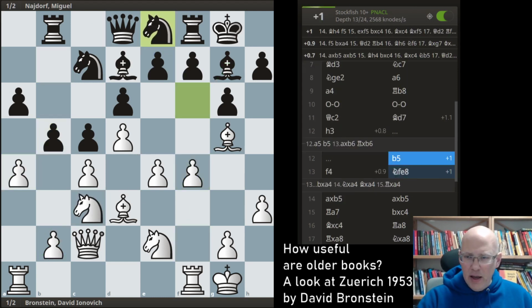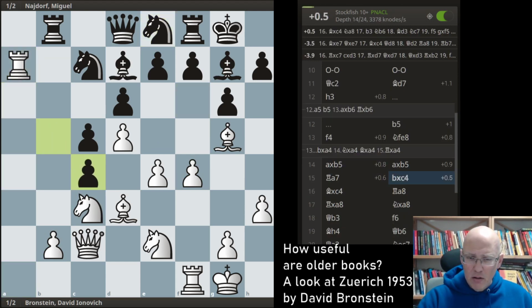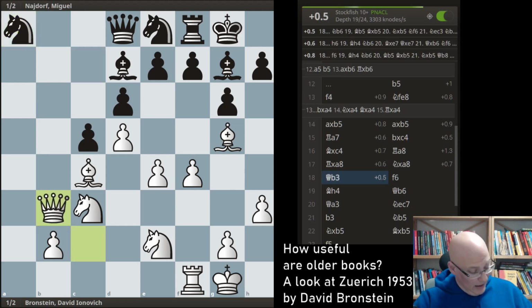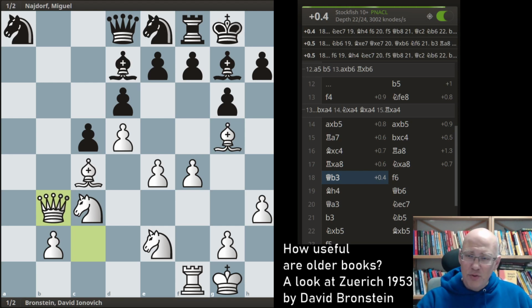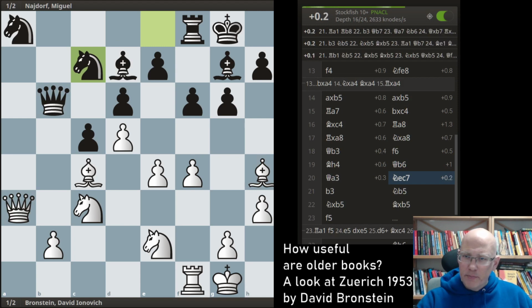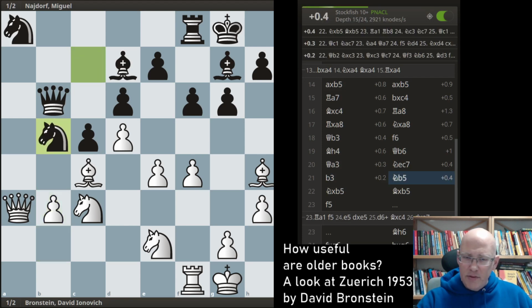Okay, f4, knight e8. Now we got this, and rook a7. Rook a8. This is great. Yeah, and now this f6 move. Yeah, I agree. This is a very tough decision, but maybe black doesn't really have much better. I mean, how are you ever going to move the queen? It's really true. So f6, bishop h4, queen b6, queen a3, knight c7, b3, and knight b5. Yeah, so the computer is actually not disliking black's position all that much.